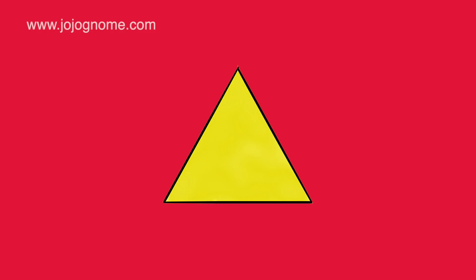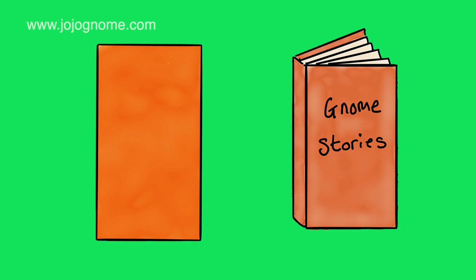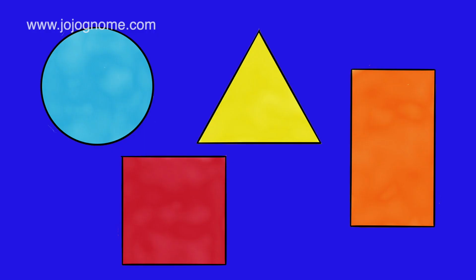When they walked round, they found a square window, a tyre in the playground shaped like a circle, a book that was a rectangle shape, and the frame of a swing that looked like a triangle. What four things would you pick if you were making a shape map of your school?